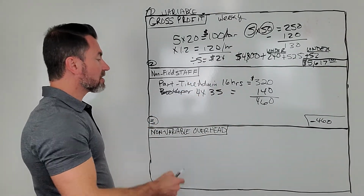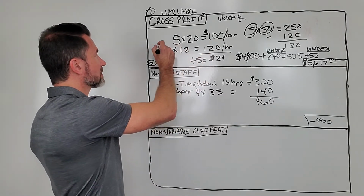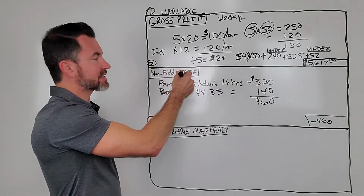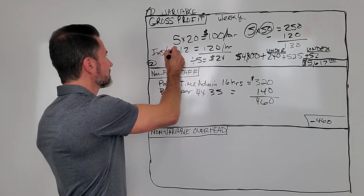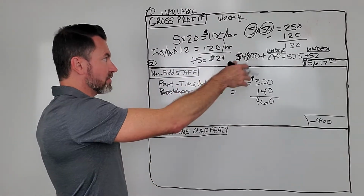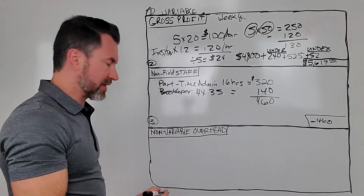So then you get down to non-variable overhead. Now, the 120 up here, we talked about that. That's insurance and maybe FICA and other taxes, and it's all variable, okay? It's just driven by the job. Then you've got non-variable overhead. Let's just put some stuff in here.